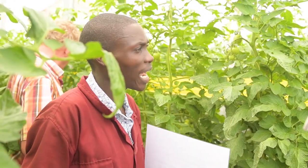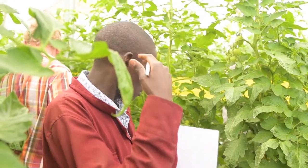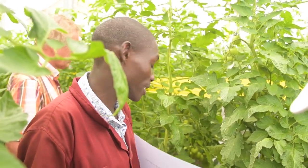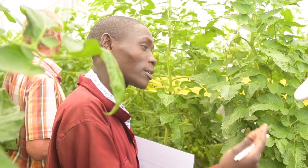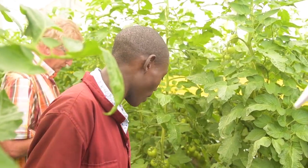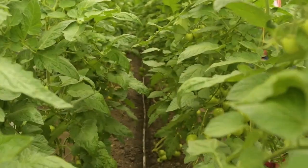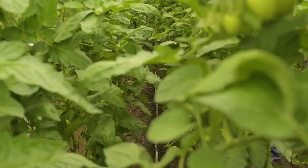You have to do soil analysis before you just apply your fertilizer. It is very important that you do soil analysis so that you get what is present in your soil and what is not there. For our case, I simply come and make a furrow along this pipe. After that, I will apply my fertilizer.